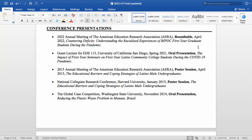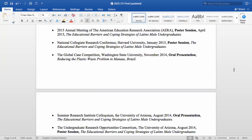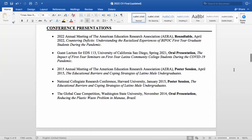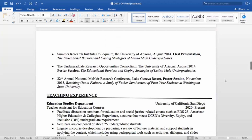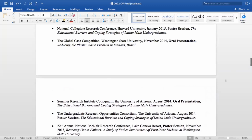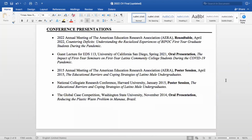As you can tell also, I highlighted the type of presentation that I was doing. So I did a roundtable, oral, poster, etc. So you can do that as well if you want to showcase what type of presentation you have done. And the reason why I wanted to highlight that in bold was because I wanted to show the committee that I could communicate my research in different means, right? So one way could be roundtable, one way could be oral, and the other way was poster. So I wanted to show that I was able to communicate my research in different mediums.